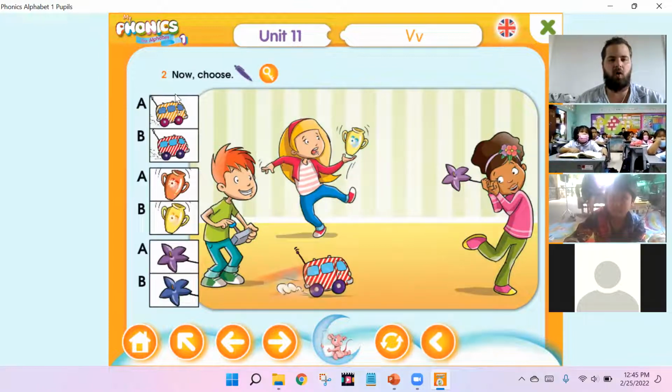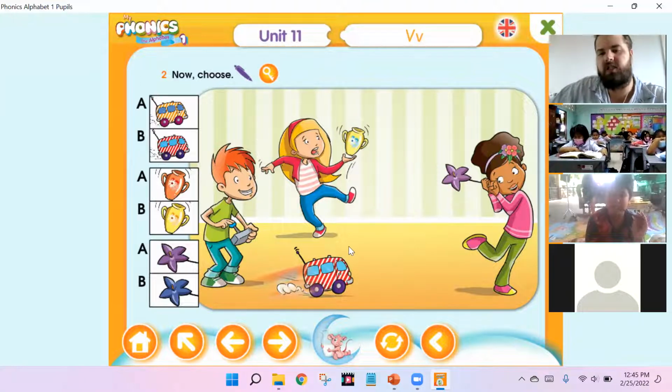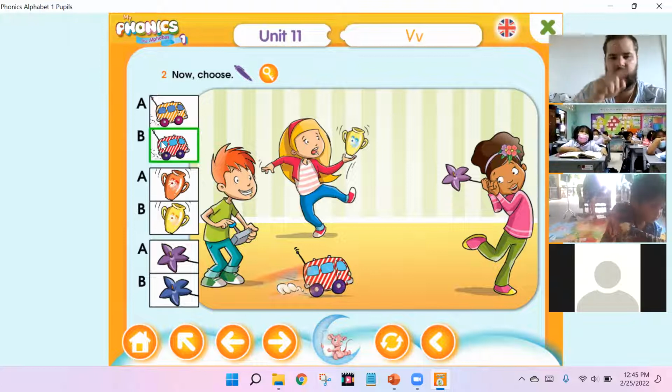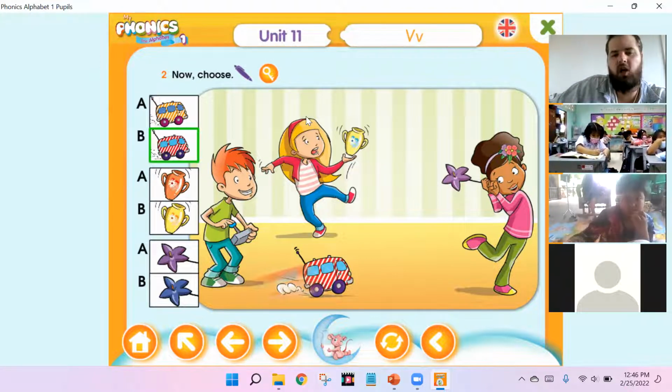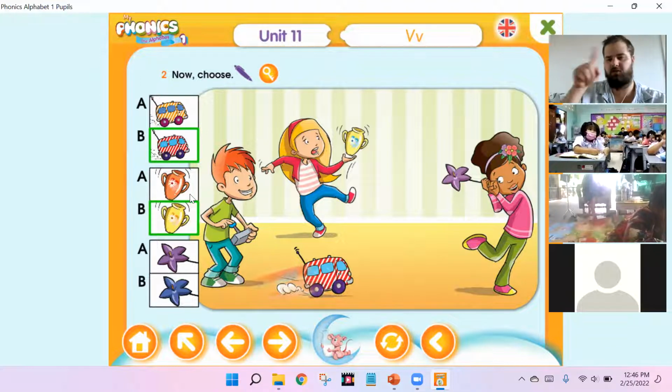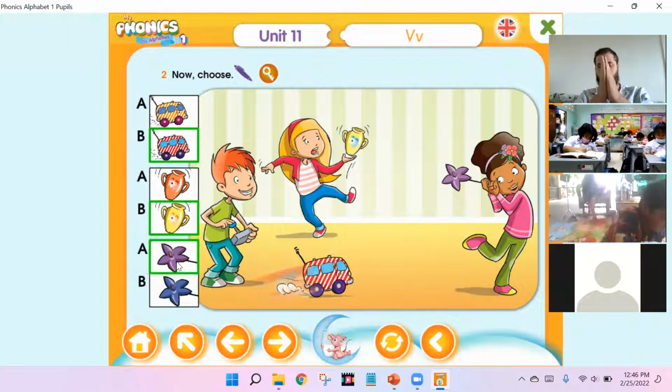Okay, let's do our exercise. We need to circle the correct picture. We need to circle A or B. So I want everybody to look at the van. Which is correct? A or B? B. So I want you to circle B. Yes. Very good. Next one. Look at the van. A or B? B. Very good. Last one, look at the violet. A or B? A. A, yes, very cool. Good job, everyone.